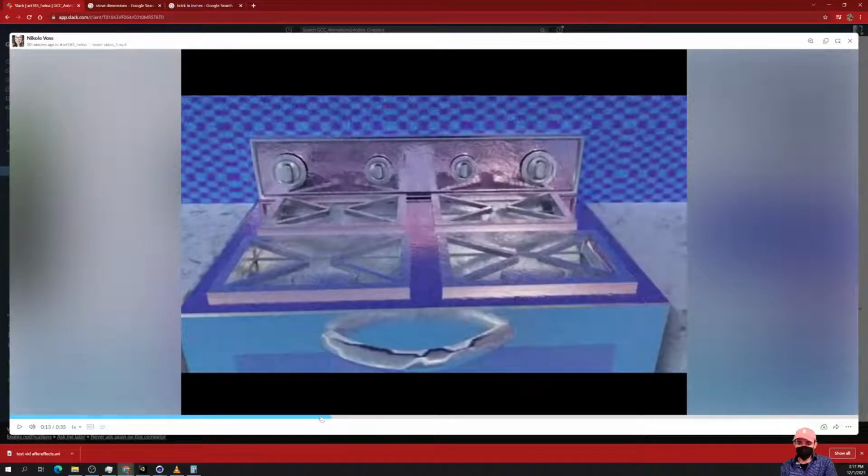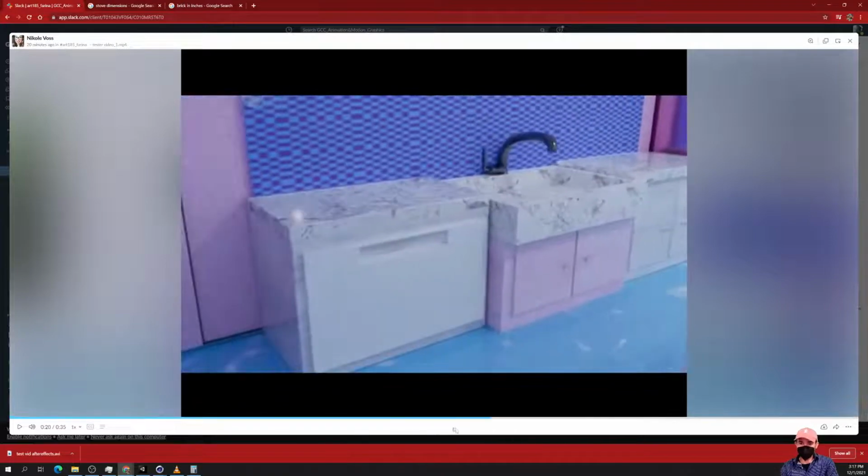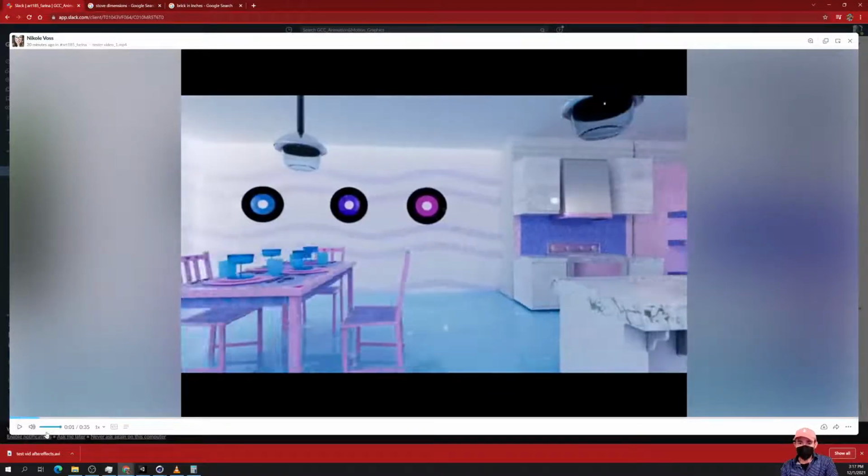Yeah, this is the only shot where I'd say maybe lose this one and replace it with something else. This one of the cabinets just struck me as a little strange. But yeah, I think you just need to stretch out your project a little bit more.